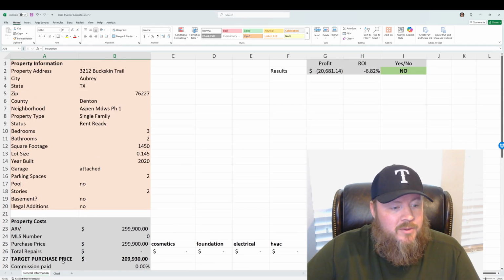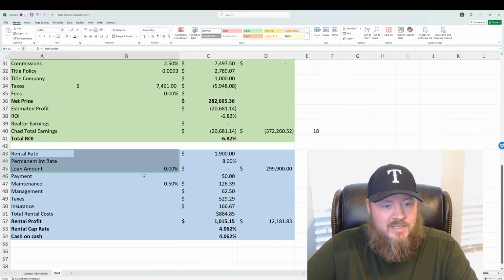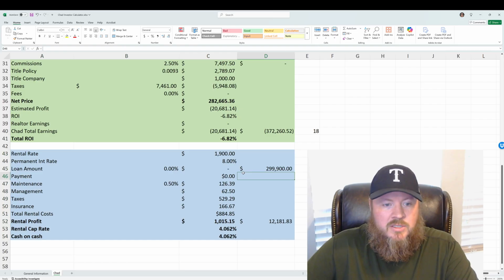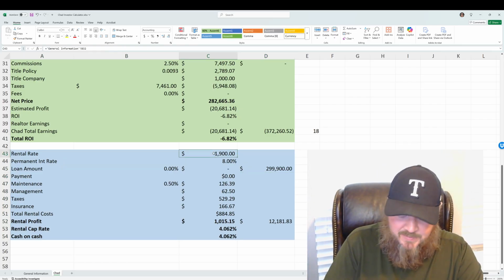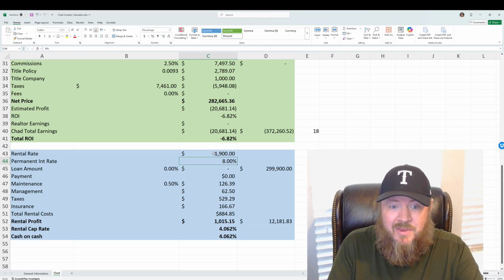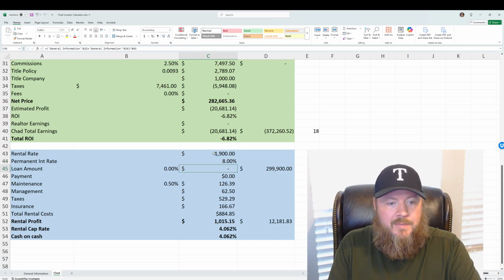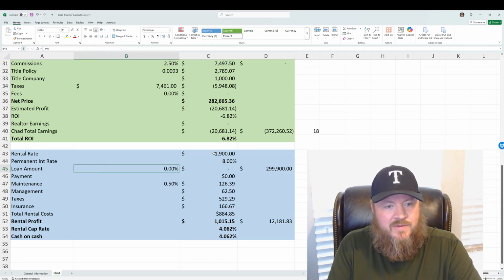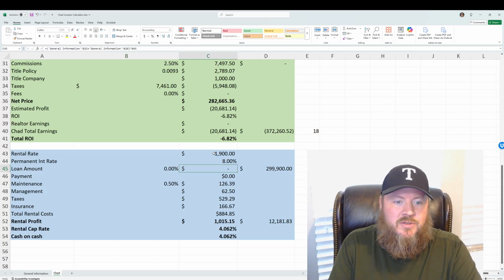So I pull all that over, and this next page is where I do the rental analysis. Here's the rental rate. I'm estimating the interest rate at 8%. I think it's actually going to be higher than that. Interest rates have been all over the place right now. I set this up just to see what the return is if you're a cash investor. I put the loan amount as 0%. So you can see right here, there's not a loan.